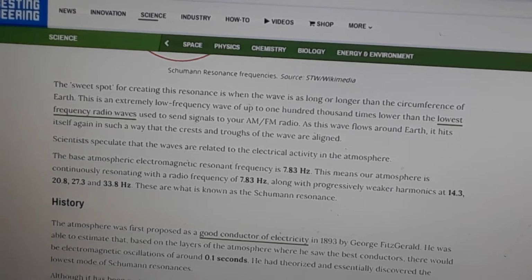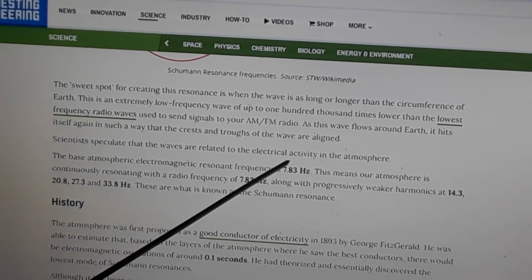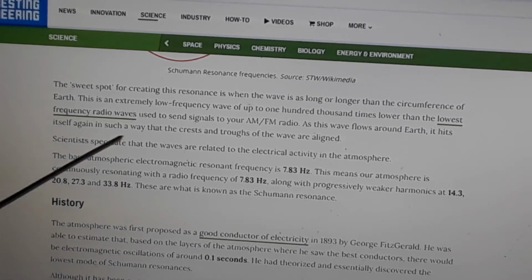Those are the Schumann resonances right there. Those are the electromagnetic resonances that flow around the world, waves that interfere with themselves. And the crests and troughs are aligned, and they stack up like cordwood, if you will. Scientists speculate that the waves are related to the electrical activity in the atmosphere. Oh, they speculate. Okay, all right, they're still speculating.